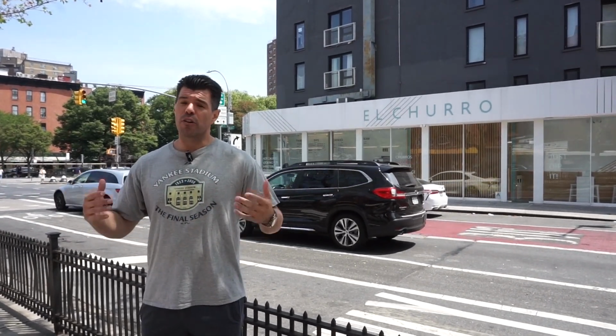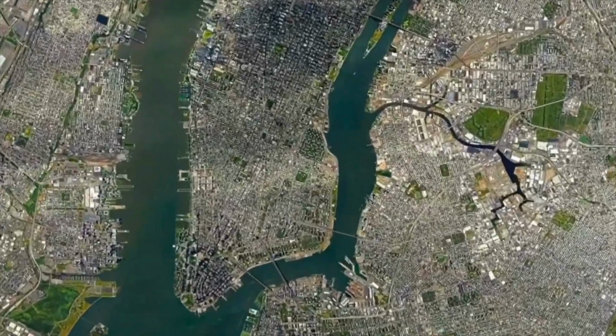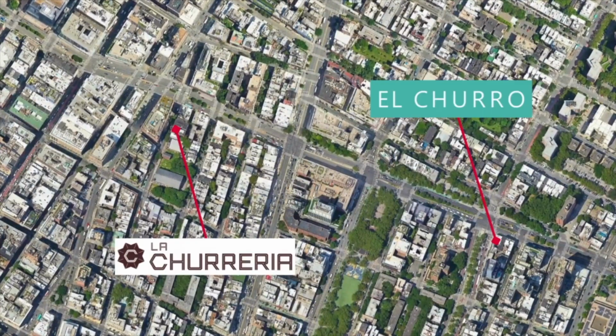Now, with Mexico City being such a huge destination for New Yorkers to vacation to, a lot of that culture has come back stateside with a number of taco shops opening up, a number of restaurants opening up, and what we're doing today is two churro shops. The first stop is going to be El Churro, which is right here in the Lower East Side, and then a few blocks to the west is going to be La Churreria.